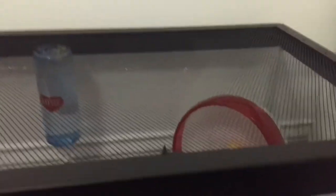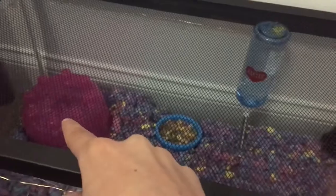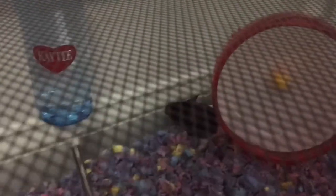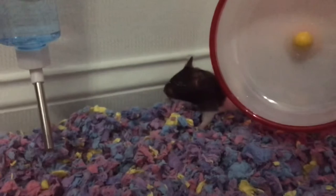Okay guys, so here's another update. She did come out for a while, but she went back there again. She was in there for a while, but she just came out, and she is just doing something. She has little fuzz on her nose. Here's a better view. She's so cute.